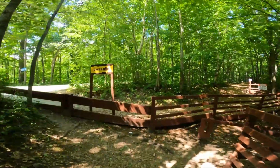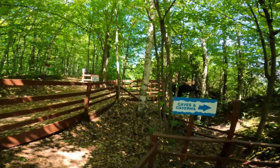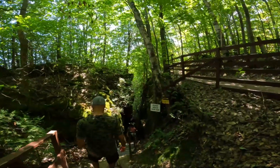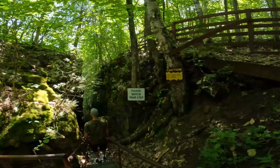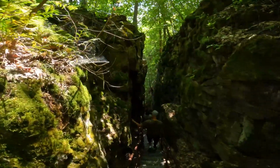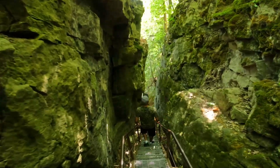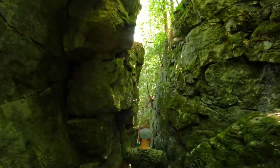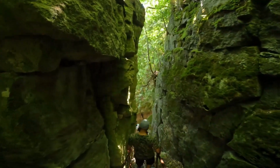Go further down. Maybe that's a little better. Wow. Feels like we're in a movie. I know, you can feel the rocks, huh? That is amazing. The water. Well, watch your head there. Oh yeah, watch your head.